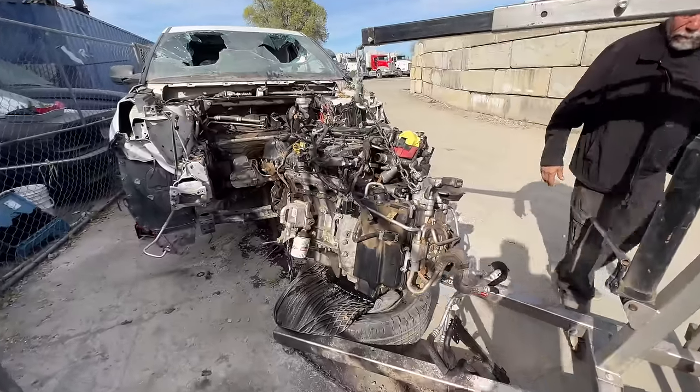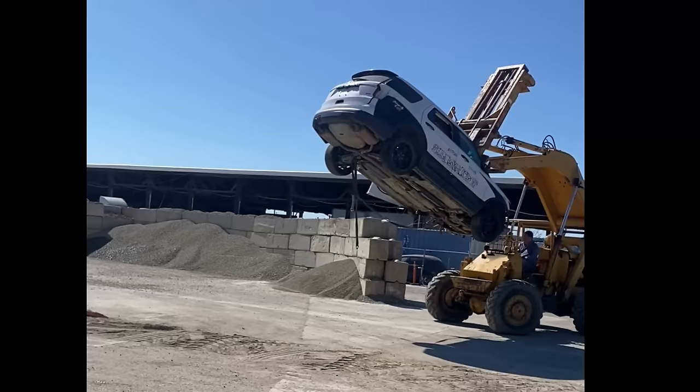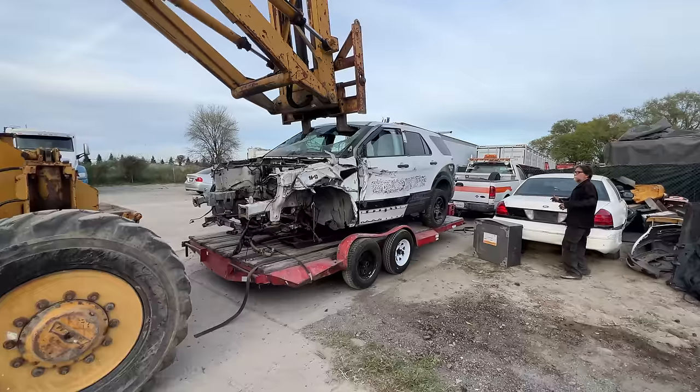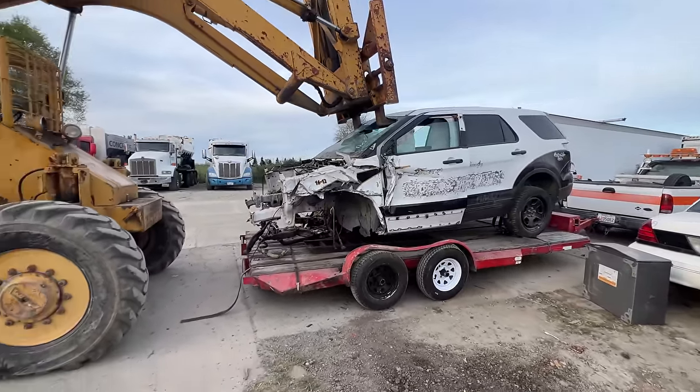So what am I gonna do with her? Well, first I pulled out the engine and transmission, and of course I'm gonna go back and pull out every single piece that I could out of this and try to make all my money plus profit.